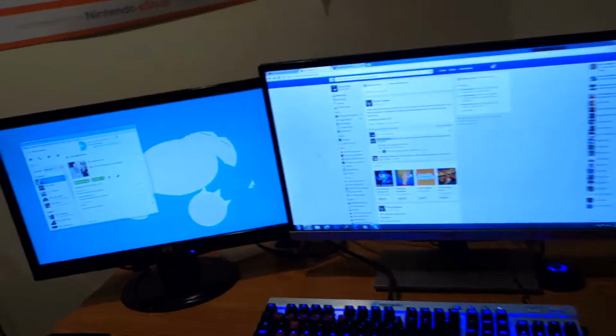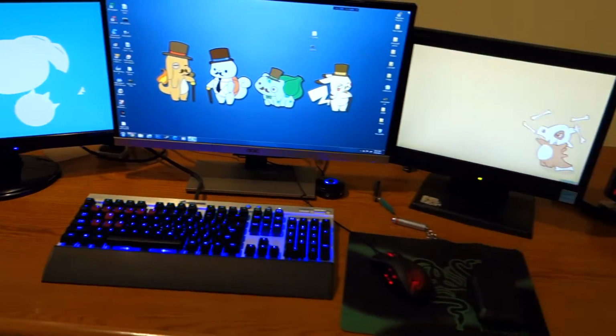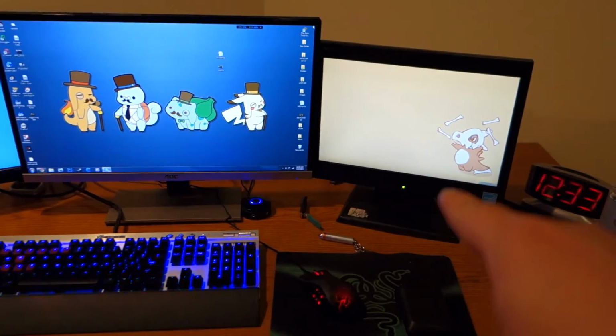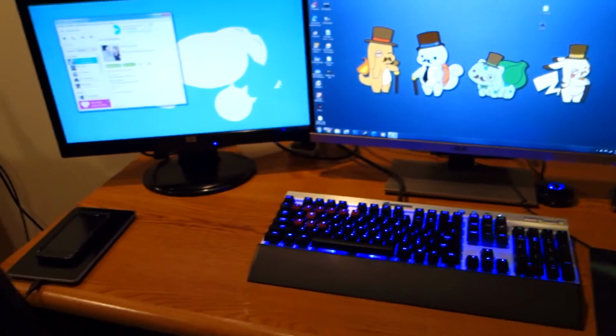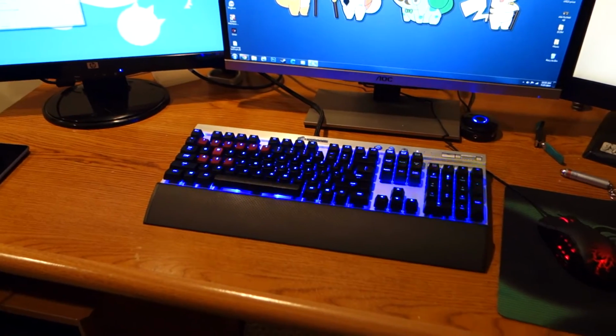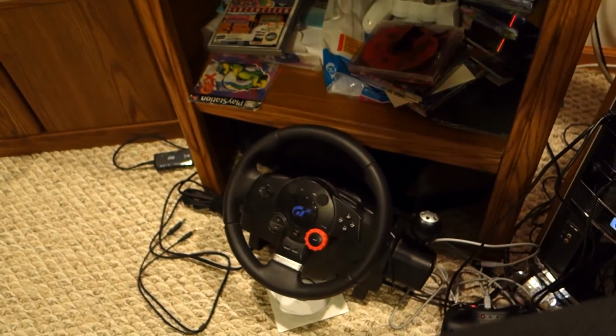And here is, actually I'll just close out of this, I forgot to, there we go. This is actually my PC setup. Just added that triple monitor right there. I got my Yeti right here. Got my Nexus 7 and my phone. My keyboard, my mouse. A heater down there for the winter. And my crappy pre-built computer. And my Logitech Driving Force GT.